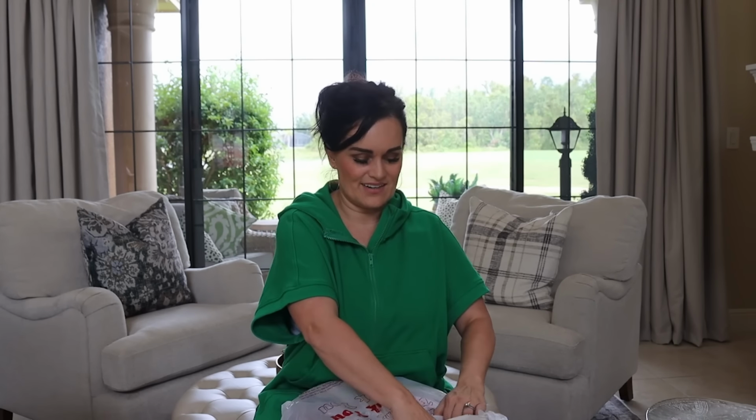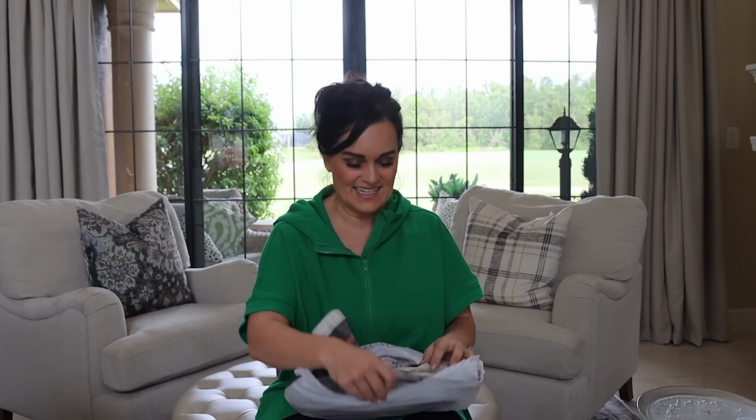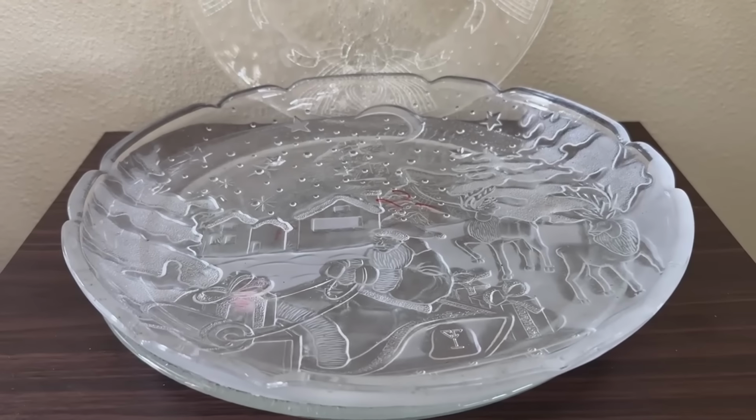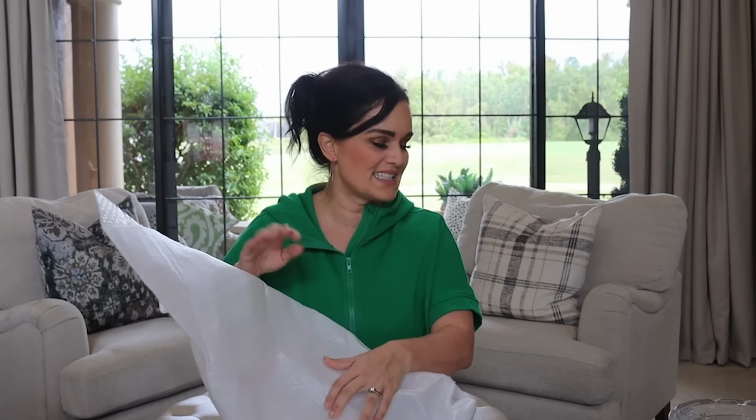What else do we got here? Okay, this is Santa and reindeer, and this was $1. The other one was $6.99, but I think it was 50% off, so that was $3. And this bigger one says $2 on it. This one is super, super cute. It's another Santa in a village one. The reason I have been collecting those is I thought it would be really fun to fill those full of goodies and give them away as a little gift. So that is what we're gonna do. We've got a bunch of those plates. They varied anywhere from $1 to $3 a piece.